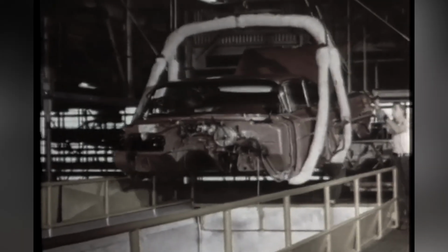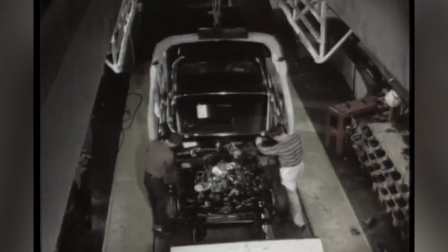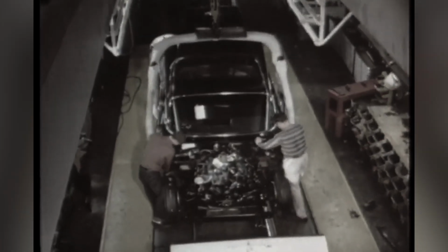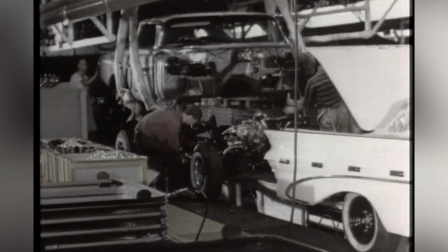When World War II broke out, the entire American car industry came to a halt. Factories that once built cars pivoted almost overnight into building tools of war. Studebaker didn't just support the war effort, they became a major part of it.